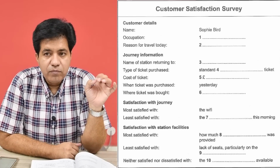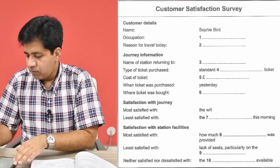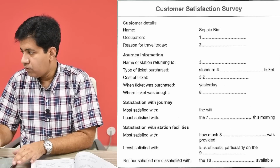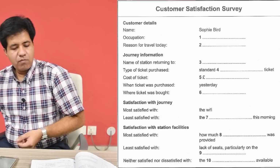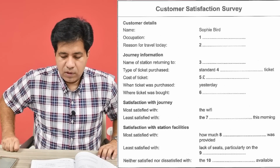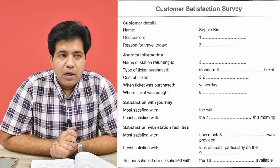Hello, do you mind if I ask you some questions about your journey today? We're doing a customer satisfaction survey. Yes, okay. I've got about 10 minutes before my train home leaves. I'm on a day trip. Great, thank you. So, first of all, could you tell me your name? It's Sophie Bird. Thank you. Would you mind telling me what you do? I'm a journalist. Oh, really? That must be interesting. Yes, it is.